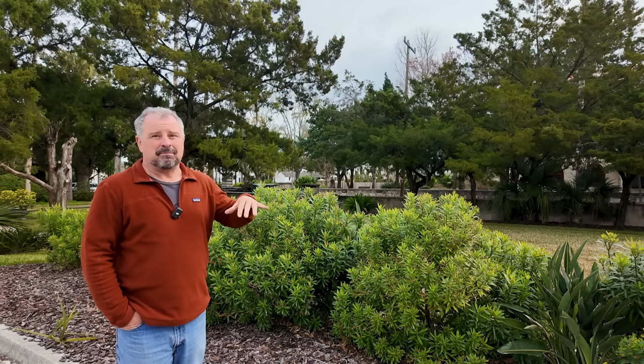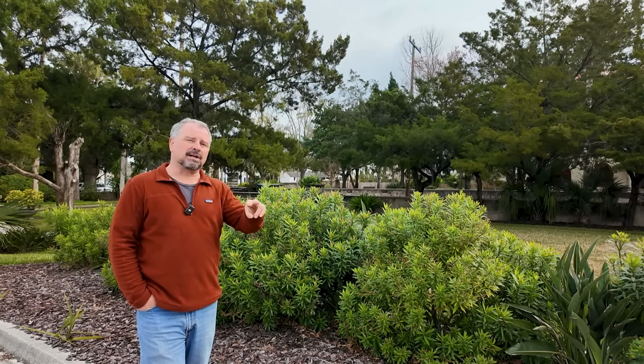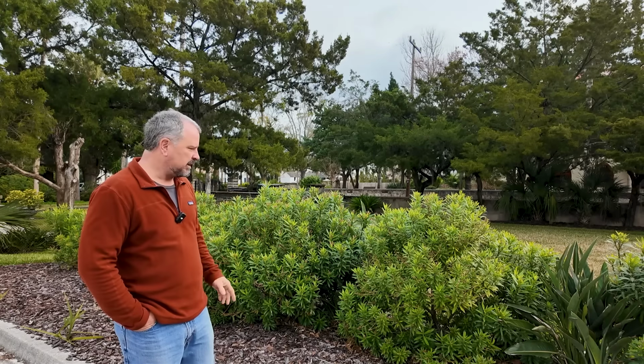But we're going to bounce around and take a look at some of the plants. Some of these plants we've seen many times over the years, and we've just never shot a video of any of them. Some things will work in the Raleigh area where we are, and some of these things won't. That we'll see in the video.